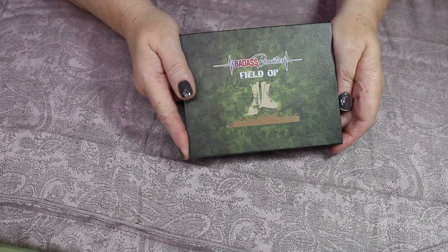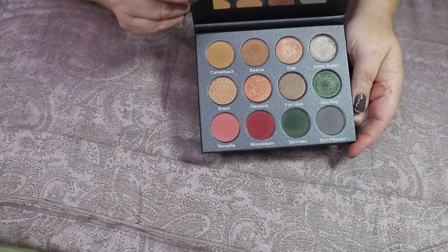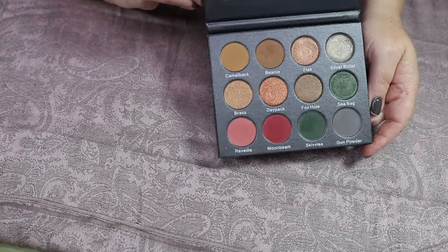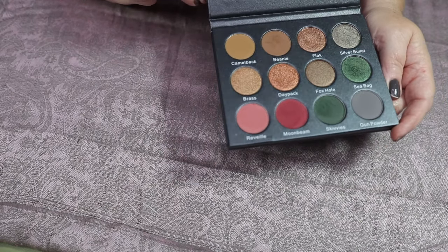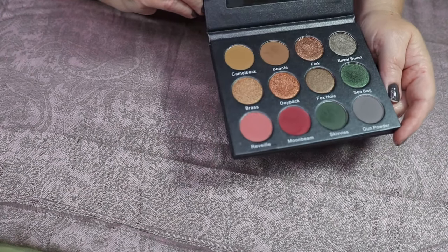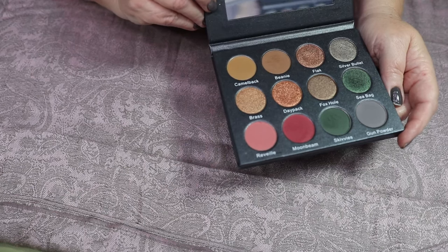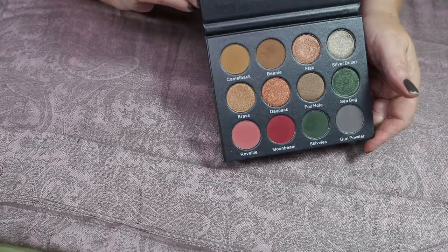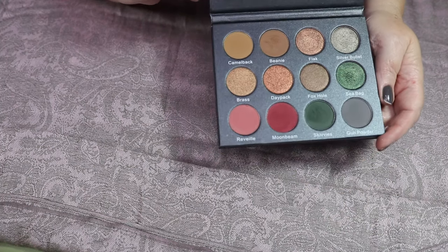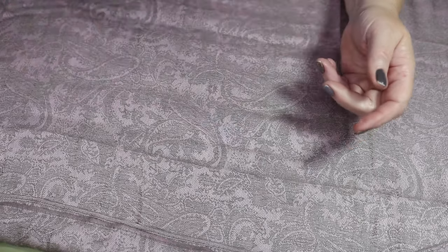Badass Beauties Field Ops. This is the only palette that I own from this brand. And it is a nice palette. It's a nice formula. But I just don't reach for it. And I really want to keep palettes that I am going to reach for. I'm not sure if I will put this in my Mercari store or if I will depot it. I'll have to see how many of those shades I already have. But either way, I am decluttering this one.